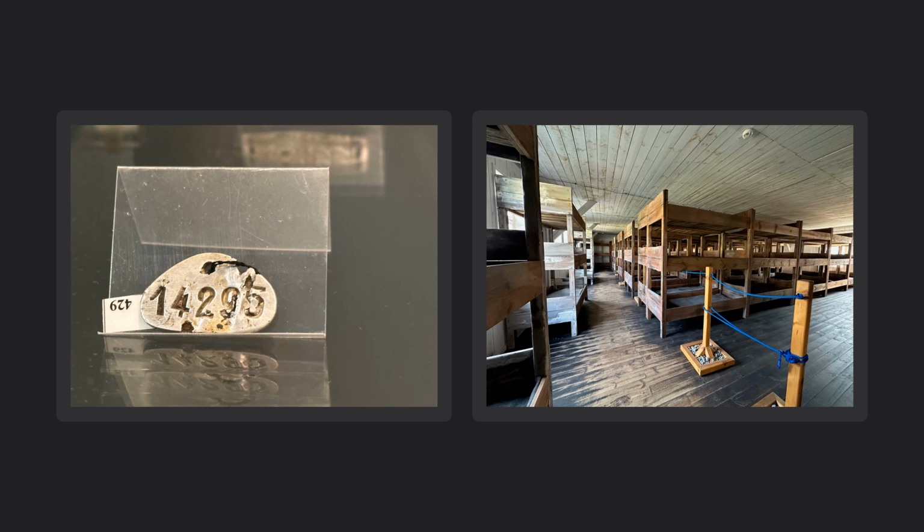Nearby is a standing barrack that has an exhibition inside, including examples of three-tiered bunks prisoners had to crowd onto to sleep. Prisoners were given metal tags with their prisoner number stamped on them. These were attached to string and worn around the neck. This one belonged to prisoner number 14295.